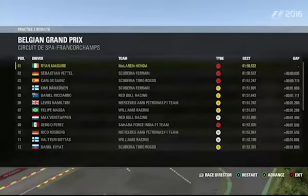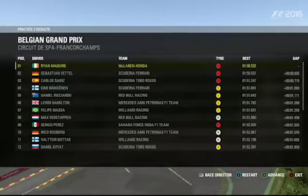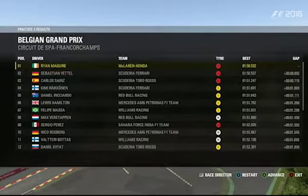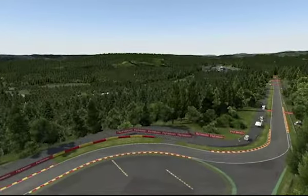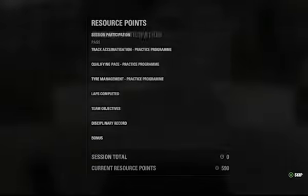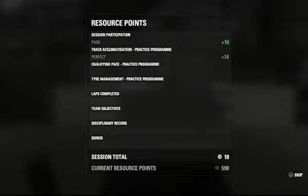So yeah, quick look at the classification at the end of the session. As I've been rambling on about that there, we finished the session P1. Vettel and Carlos Sainz up there in P3, which is pretty good. Pretty tight practice session between me and Vettel, only 5 thousandths. So yeah, coming in now to the resource points. So yeah, we perfected that session.